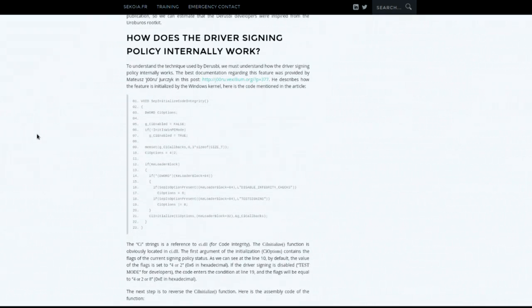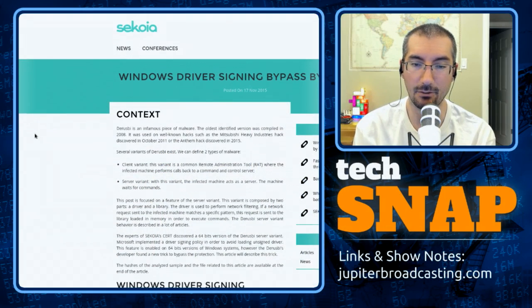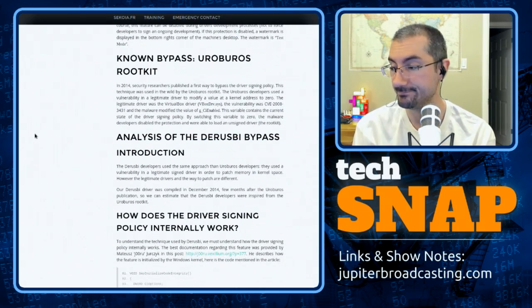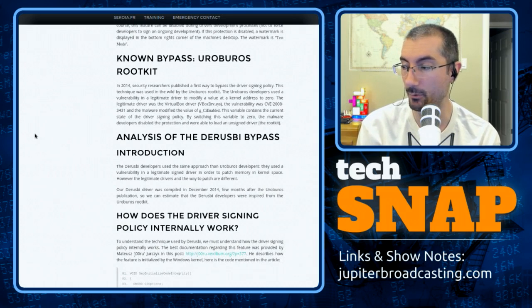originated in 2008 and is used in well-known hacks like the Mitsubishi Heavy Industries hack or the Anthem hack recently in 2015, the healthcare provider. So this is fairly high-end malware, and it has a way to get around the Windows driver signing thing so that it can install a rootkit, basically. And this French research company has figured out how it works and has all the details on their website.